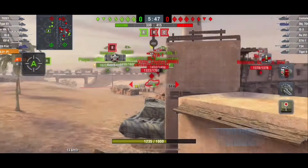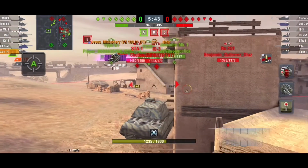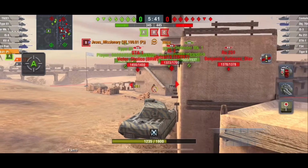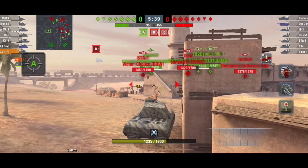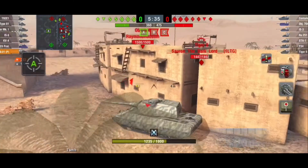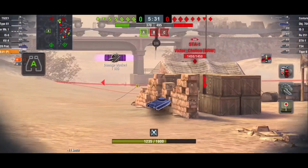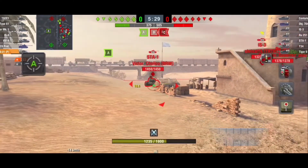So we're on Desert Sands, which is just the map where we want to be, and we're starting to angle intelligently. We've already blocked 1,140 damage, even though we've only done about 300 or so. So we're just going to sit here. We don't want to push all the way up, because that means we'll be exposed to whatever tank destroyers are over there.